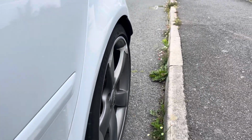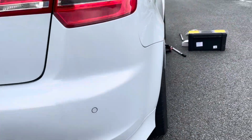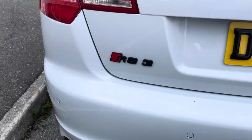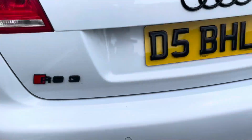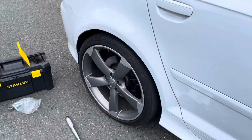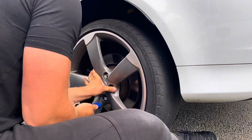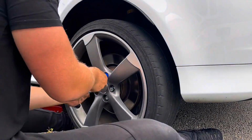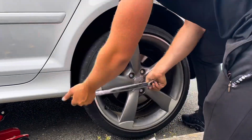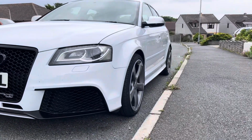So this is the rear before the spacers are on. I will get back to you once I've fitted the 8 mils on the rear. So that's one of the 8 mils on the rear compared to the standard, which is well in the arch. Let's go. It certainly fills out some of the gaps a little bit better and adds a little bit more road presence.